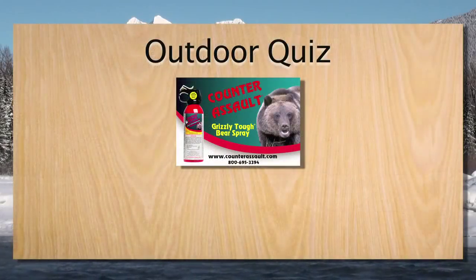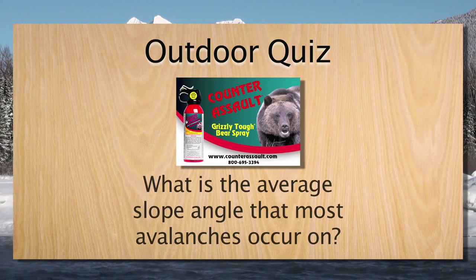So that brings us to this week's outdoor quiz question. What is the average slope angle that most avalanches occur on?